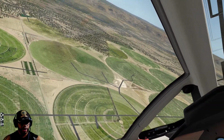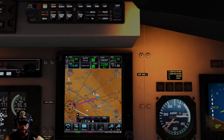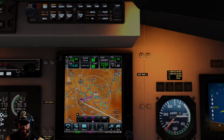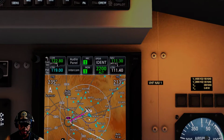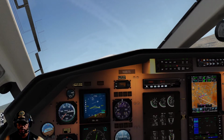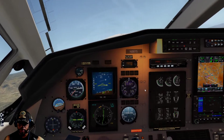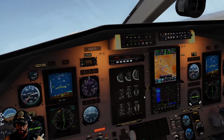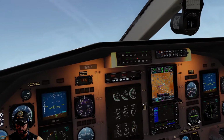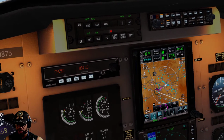Alright, so we're starting our turn as we climb, and we definitely still need to do a callout. So now we're going to go direct to Grand Junction. We're going to activate that. As you can see, we're pretty much direct here if you take a look. So we're doing all right. And then now we're just going to hit the nav mode. And now we can increase the throttle here a little bit. I'm going to bring the power back slightly. I'll go to the first officer side to do that here in a second. But now you can see we are actually direct Grand Junction.